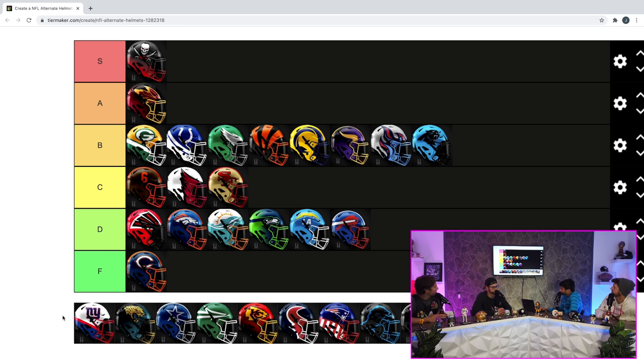Honestly, if it was just a plain blue helmet with the Giants logo on the side and a few red stripes, I would like it way more. A few red stripes? Where would you put the red stripes? Probably around it, a circle. I'd give it a D. I'd give it a C.